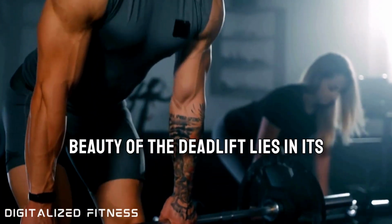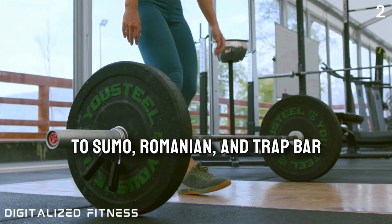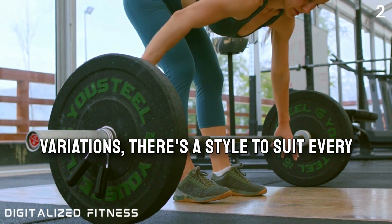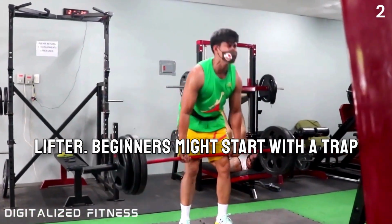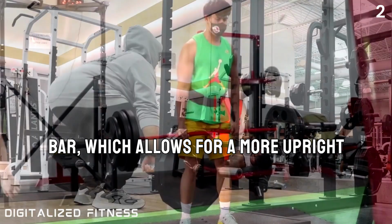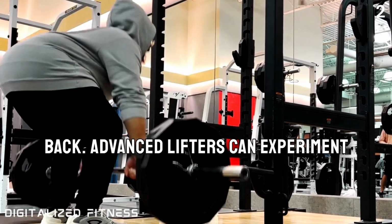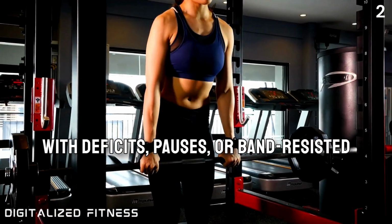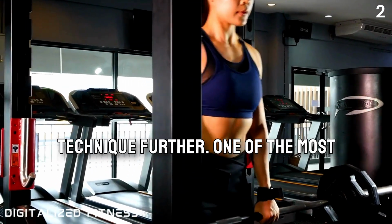The beauty of the deadlift lies in its versatility. From conventional deadlifts to sumo, Romanian, and trap bar variations, there's a style to suit every lifter. Beginners might start with a trap bar, which allows for a more upright torso and reduced strain on the lower back. Advanced lifters can experiment with deficits, pauses, or band-resisted deadlifts to challenge their strength and technique further.